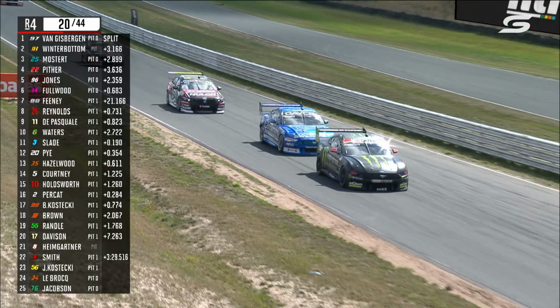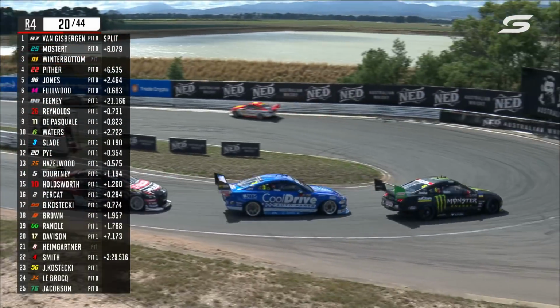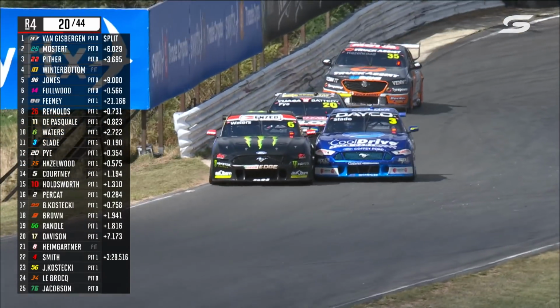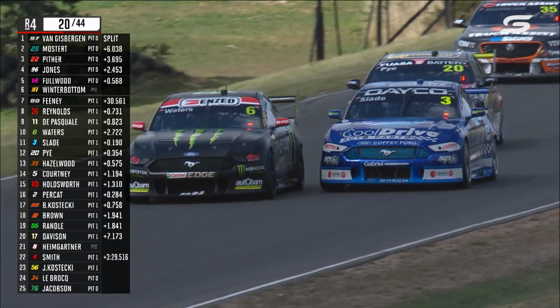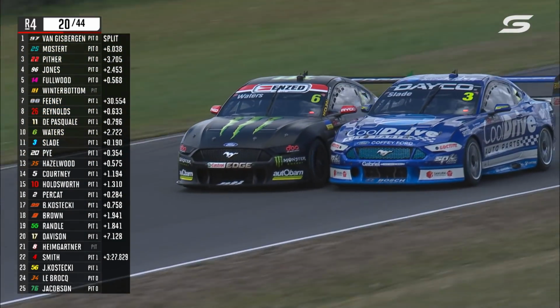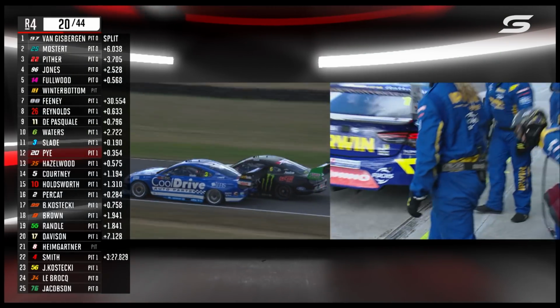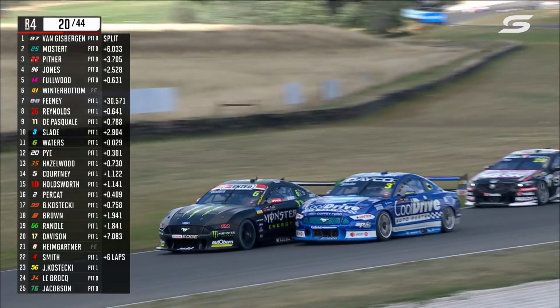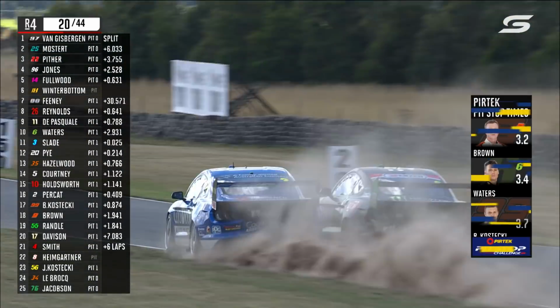Scott Pye's in the Seiko entry, just tucked in behind. Now Winterbottom's just come into the lane as well, leaves Van Gisbergen and Mostert out there. So the best part of 3/4 of the field have now taken their stop as Slade looks to make a move here and get some side draft benefit. And he's right up against the edge of the road on the white line, but he's ideally positioned now for the left-hander. Oh no, he just lost a little bit of ground.